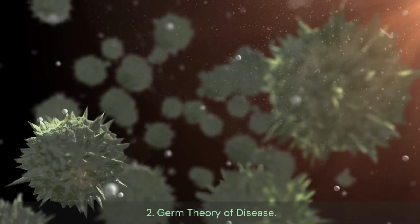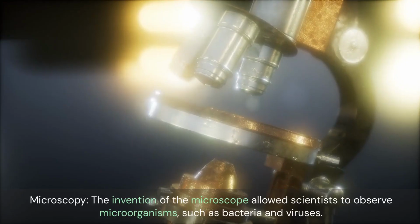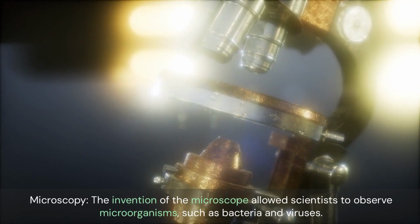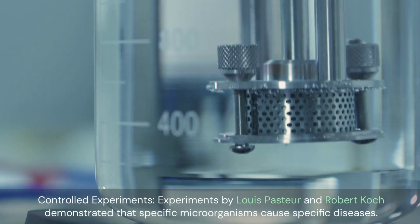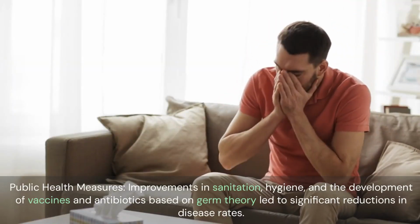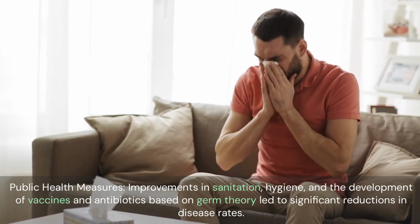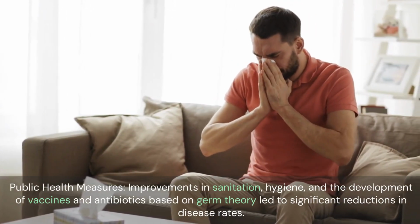Germ theory of disease. Supported by empirical evidence: microscopy, the invention of the microscope, allowed scientists to observe microorganisms, such as bacteria and viruses. Controlled experiments: experiments by Louis Pasteur and Robert Koch demonstrated that specific microorganisms cause specific diseases. Public health measures: improvements in sanitation, hygiene, and the development of vaccines and antibiotics based on germ theory led to significant reductions in disease rates.